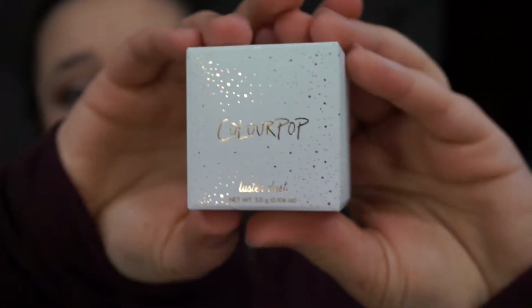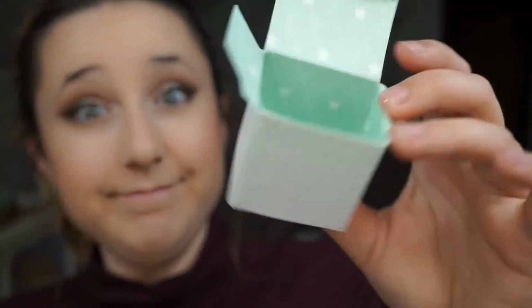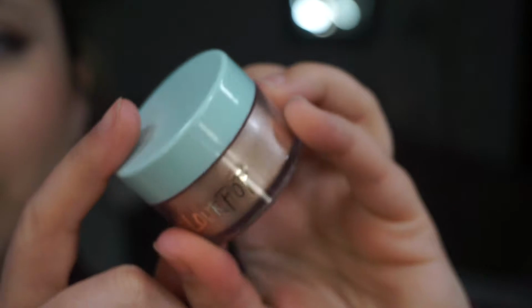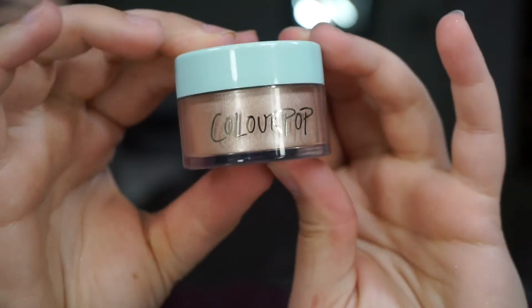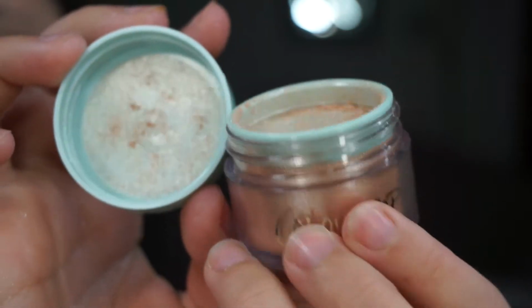It's so cute. The packaging of this is my favorite compared to everything else that ColourPop has ever come out with. It's my favorite color. It's gold, it's white, it's mint. Look at the inside of this box. It has this gorgeous mint top. It's so cute. It's basically a loose powder highlight.